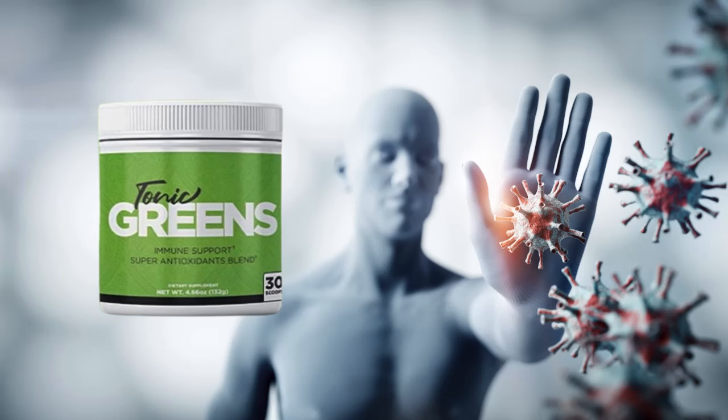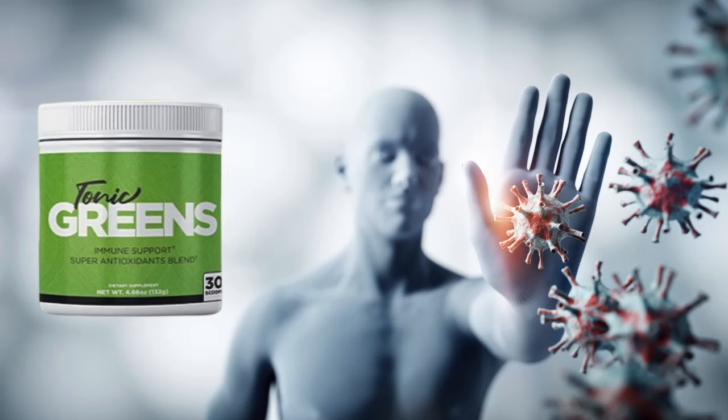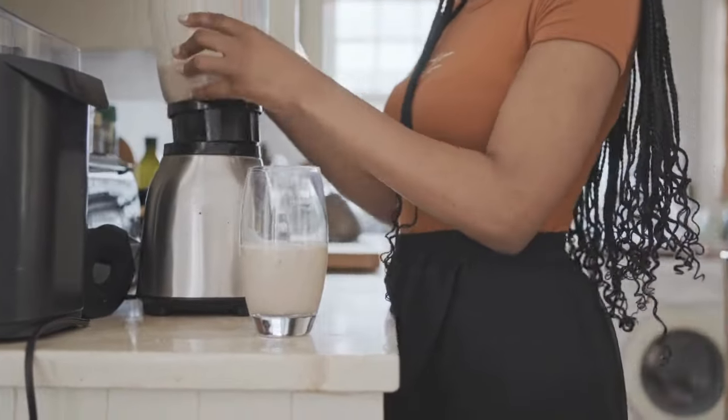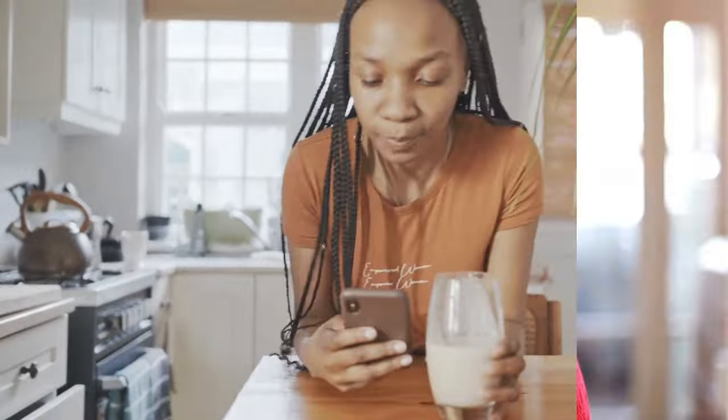You will feel younger and more energetic. And seriously, folks, you will see results in just a few weeks, but of course, to see these results, you must be committed and take the supplement every day. Taking tonic greens is super simple. It's not a capsule you need to swallow. It's just a powder you mix into your favorite beverage. Take it every day, and your daily treatment will be complete.